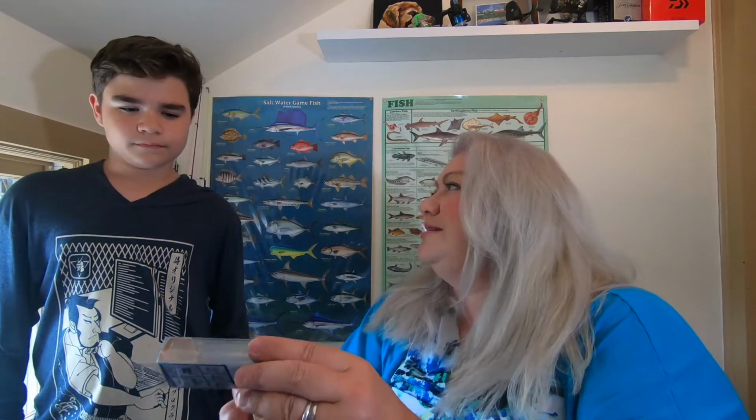And it has this color. Do you remember what this colorway is called? Chartreuse, well, chartreuse is the green color here on the stripe. They're calling it Sassy. But a lot of people call this Sexy Shad. Sexy, Sassy. So that is the first bait.